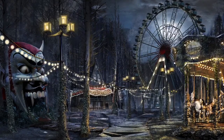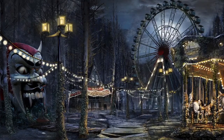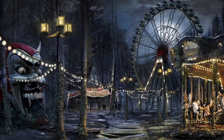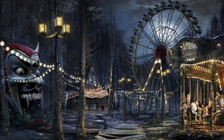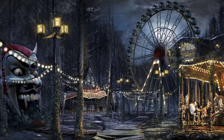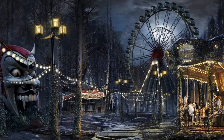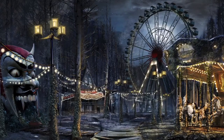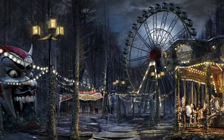So pretty much today, I'm just going to go over my Spirit of Halloween theme theory for this year. Right off the bat, I think this year's theme will be a carnival, and then the back of Spirit of Halloween, I think it's going to be a freak show. The first reason why I think it's a carnival is obviously because of the props. We're going to get to the props in just a minute.